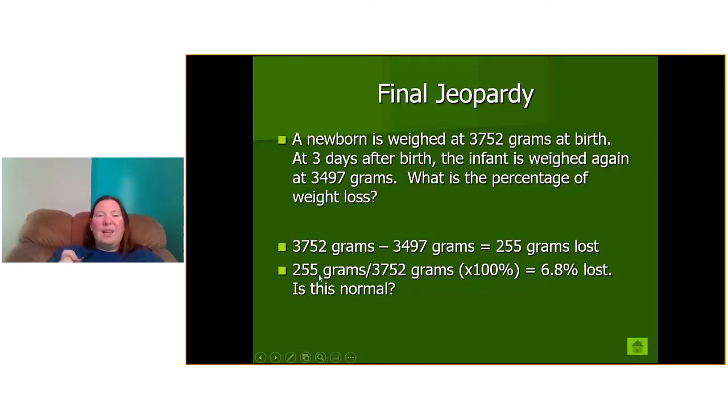When we do that, we get a decimal, which is going to be 0.068. In order to convert a decimal to a percentage, you then multiply by 100%. And that converts it to, like y'all said, 6.8%. Excellent job. Is this normal? Are we good with 6.8%? Yes. We're good. Excellent job.